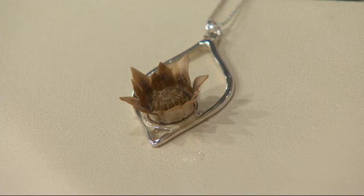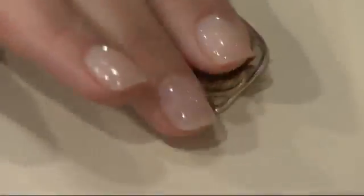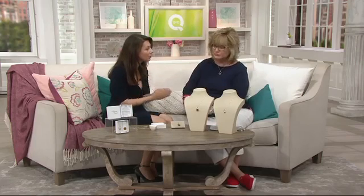We're getting very limited now. You can see how this has opened up nearly all the way. And you can see that it's very, very sturdy, and nothing will happen to it. Again, it's not going to fall apart. It's not going to crumble. It's absolutely beautiful, and it's in sterling silver, and it's a diamond shape. It symbolizes higher wisdom and balance.